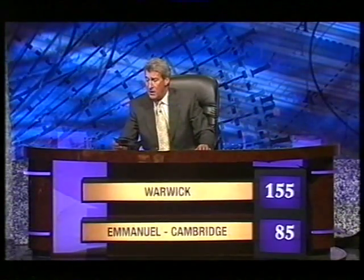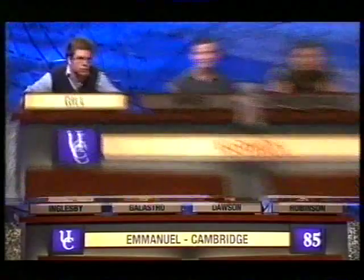10 points for this. Marcus Aurelius, Oliver Cromwell, King Arthur, and Albus Dumbledore are among the film roles. Warwick Gill. Richard Harris. Well done. Your bonuses are on regions of Spain. Which region includes the provinces of Huesca and Zaragoza and is bounded to the north by the Pyrenees and to the east by Catalonia and Valencia?